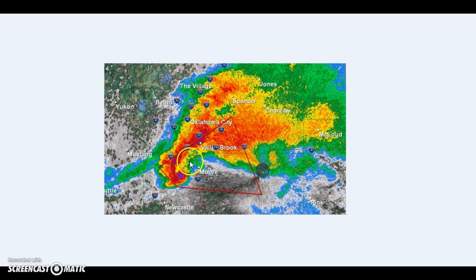The 1999 tornado was more like this direction. The one in 2003 or 2004 was maybe roughly this direction. You guys might have to correct me on that one.